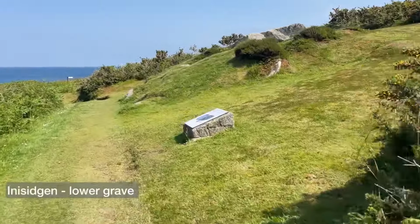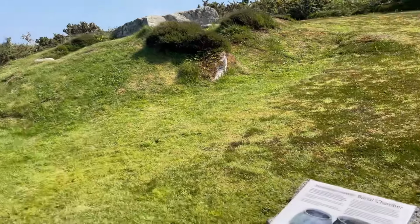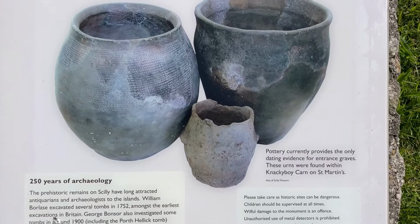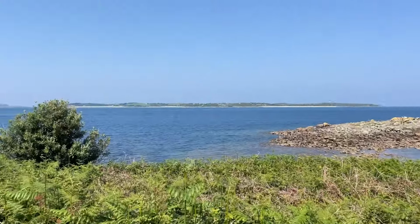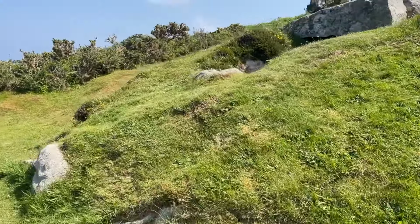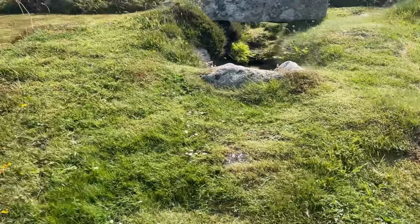This here is the lower grave. Look at some of the pot that were found in the chamber tomb that sits absolutely bang opposite. This one isn't in as good condition as the one above, but you can still see that it has two capstones.